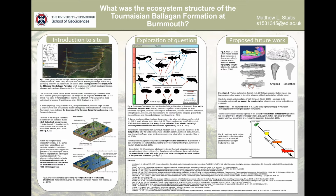It was very unlike anything today. I think the closest analog could be like the Florida Everglades, but we were having these local events which are preserving the fossils, which I think is quite amazing as well.